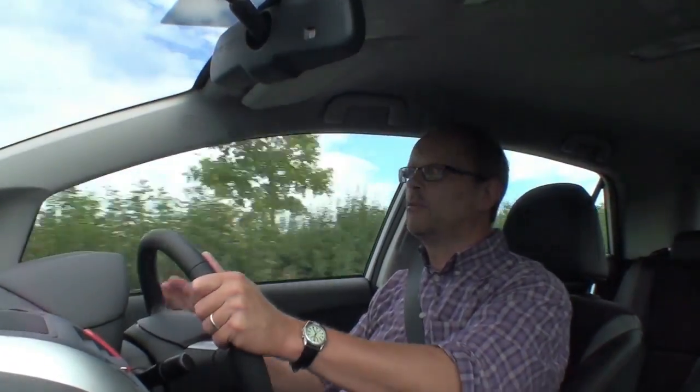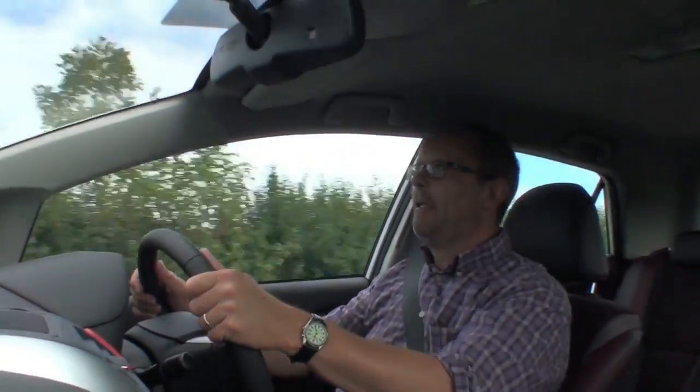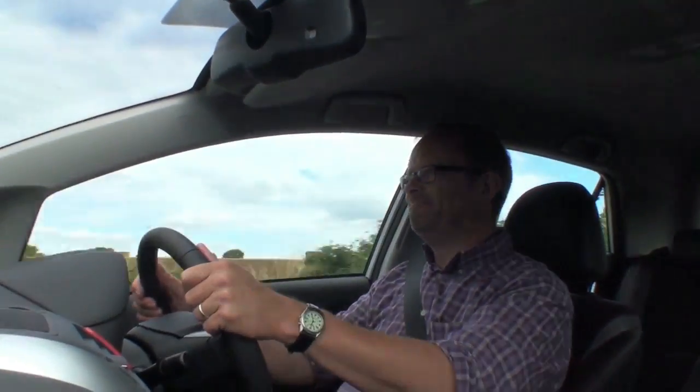And so I'm going to try and work out how far I can go. I'm going to try and max out the mileage. I'll do a bit of hypermiling in it. But the reason I'm checking is it's giving me a cruise range of 7 miles, and I think I've got 6 miles to go to get to the gas station. So this is quite an interesting test.